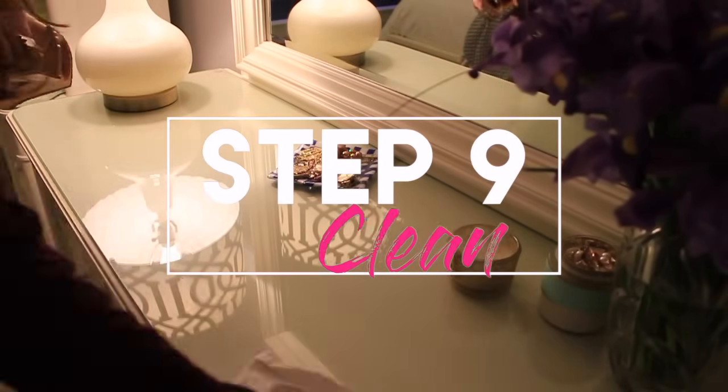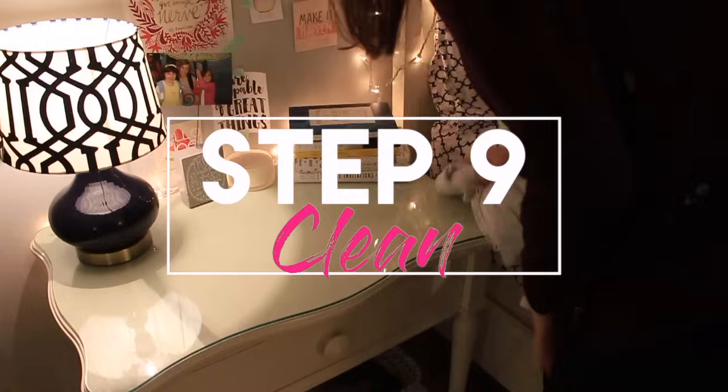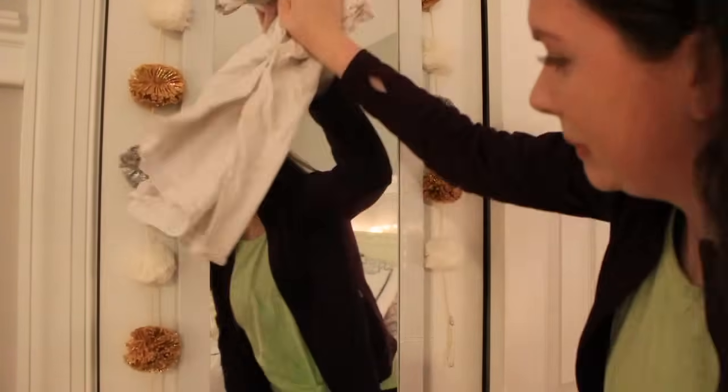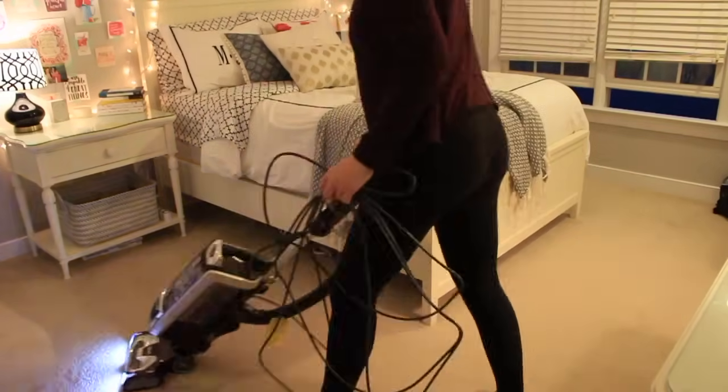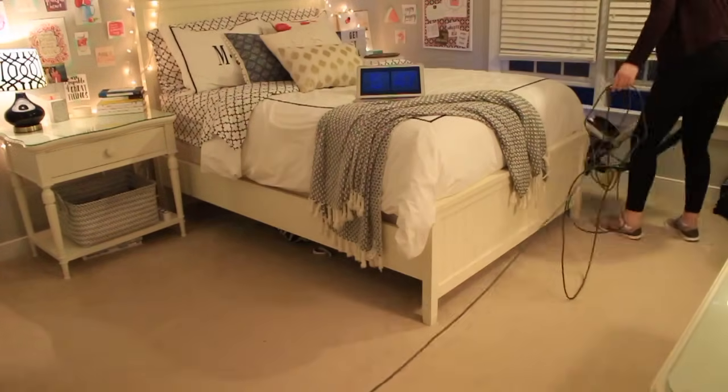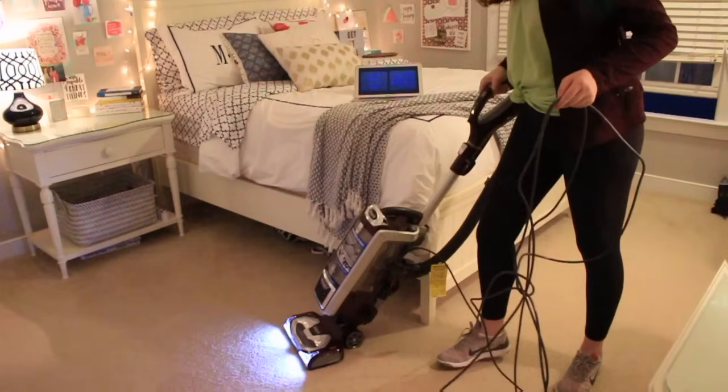Step 9 is to actually physically clean, so I'm just spraying my surfaces down with a little bit of glass cleaner and also my mirror. And then I'm also vacuuming my floor, which I think personally is so satisfying.